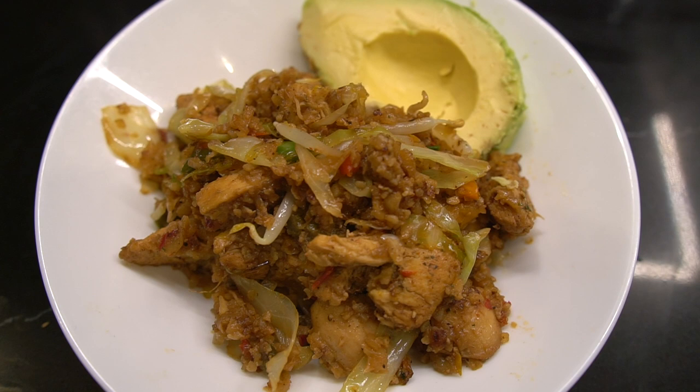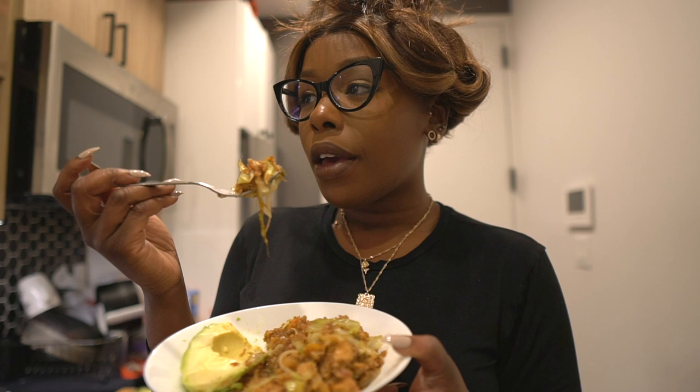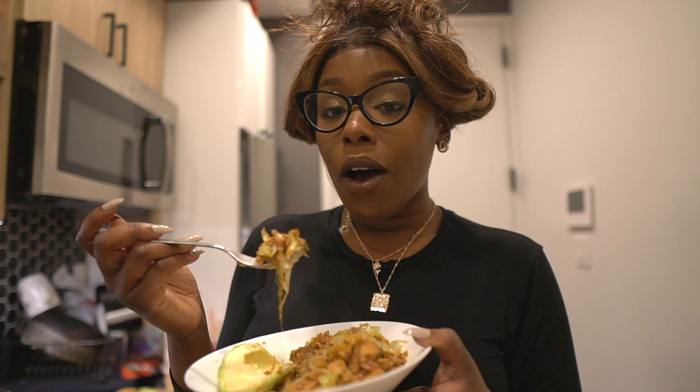Guys, I already took a bite of it, but I'm gonna go ahead and take another bite in front of you guys so you can see. This is really good, guys, with the avocado on the side. I think the sesame oil definitely gave it more of an Asian vibe, but the flavor is spot on. It's not rice, guys, it's cauliflower rice, close enough, but the flavor profile is everything.